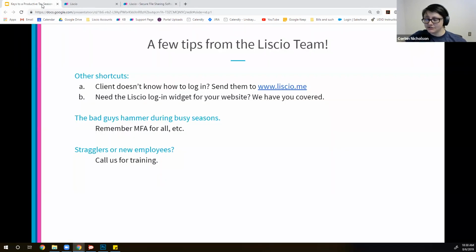As well as that, we can also give you guys a login widget for your website where they can just go to your website and log in to Listio straight from there.